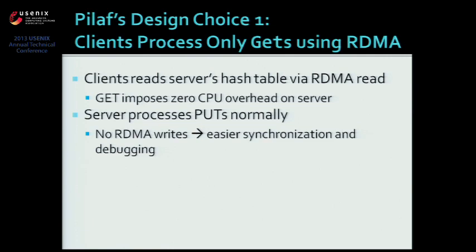Although clients can theoretically directly read and write the server's memory via RDMA, we don't think that it's a good idea to use this because there will be complications from it. Therefore, our very first design choice was to have clients perform read-only operations via RDMA, namely gets, while using traditional message passing for PUT operations, which offloads PUTs to the server as done in traditional systems.